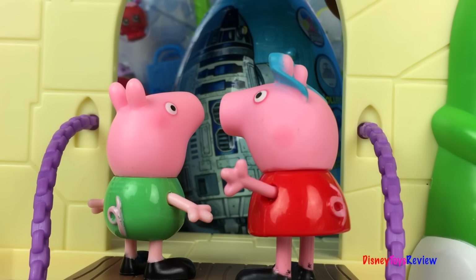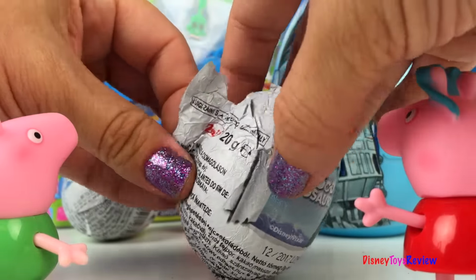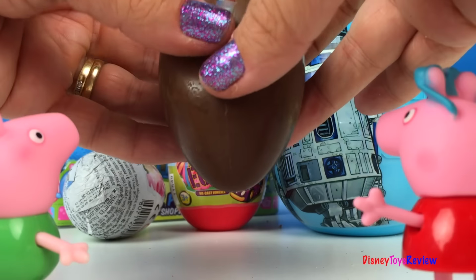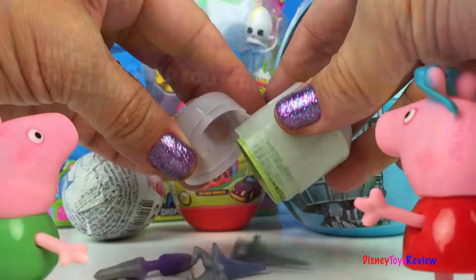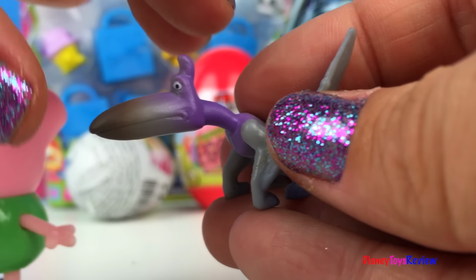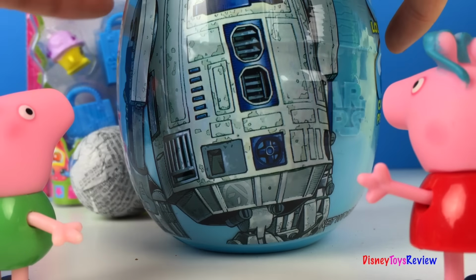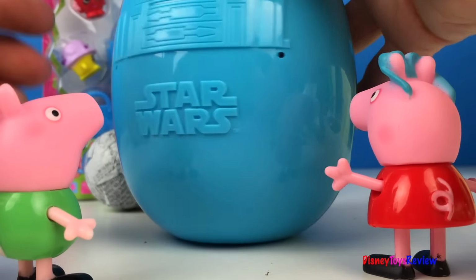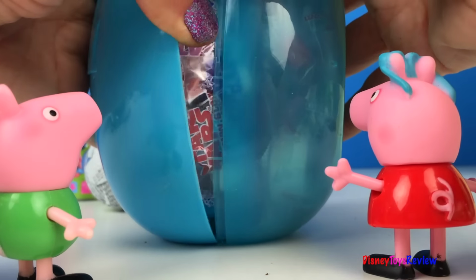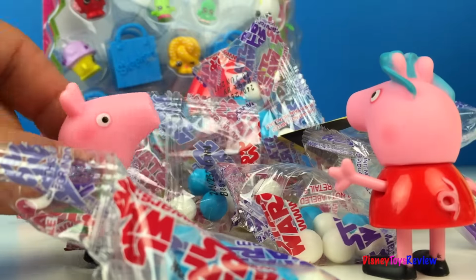Wow, there's more surprises. Let's check them out. Look, it's a good dinosaur egg. Here's our flyer. Look, it's Thunderclap. Let's check out the Star Wars egg. It has R2-D2 on it. I bet it has candy. Wow, it has a lot of candy.